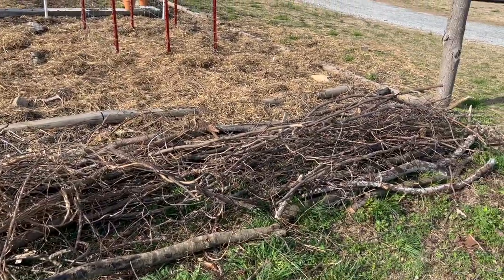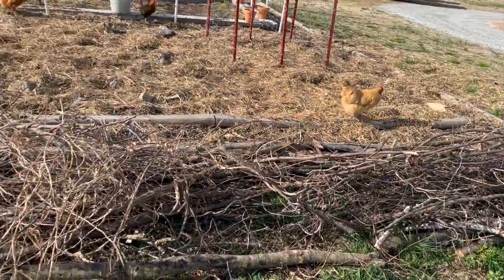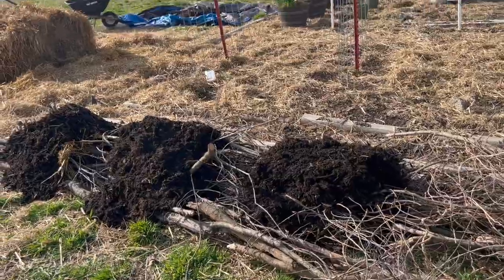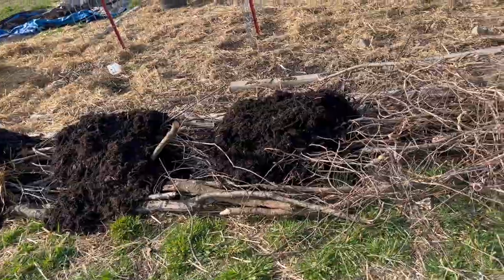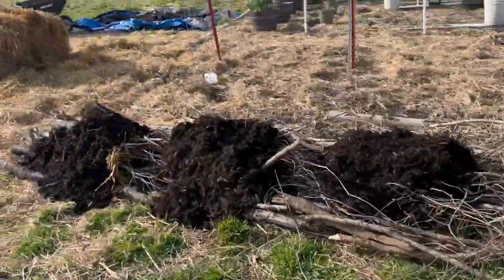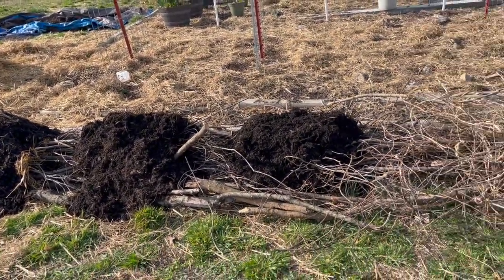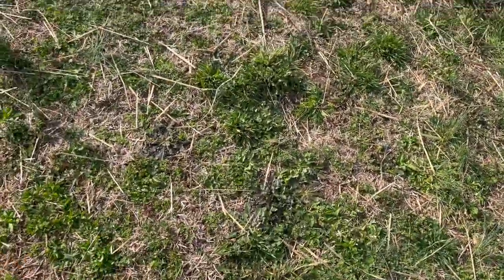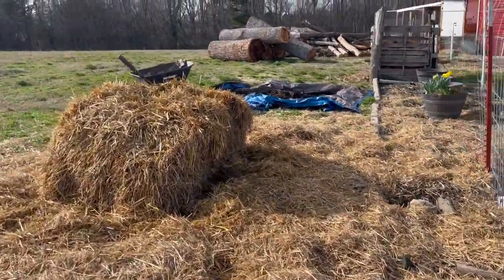And the idea is to put the larger matter on the bottom and stack it kind of like a lasagna. So you put your big logs followed by your smaller twigs on top, and then you cover it with grass or any other green material that you might have, some soil, and then the very top layer, he keeps getting my anklet, the very top layer is going to be that hay straw that I have. I'm gonna cover up with the tarp and let it sit for a full year before I'll be able to access it. So it's a lot of work.